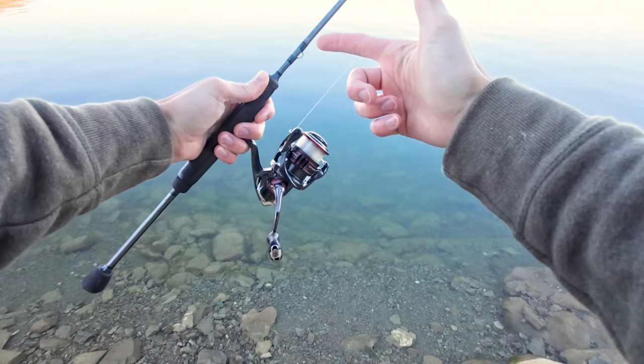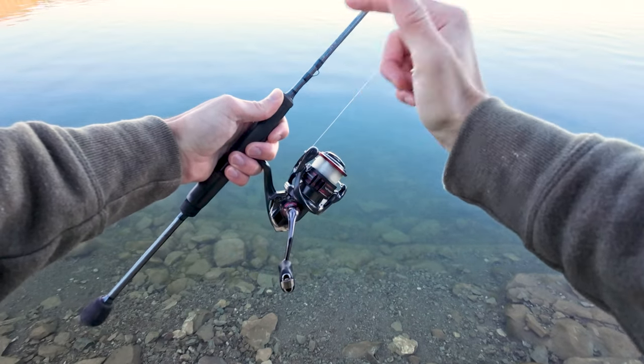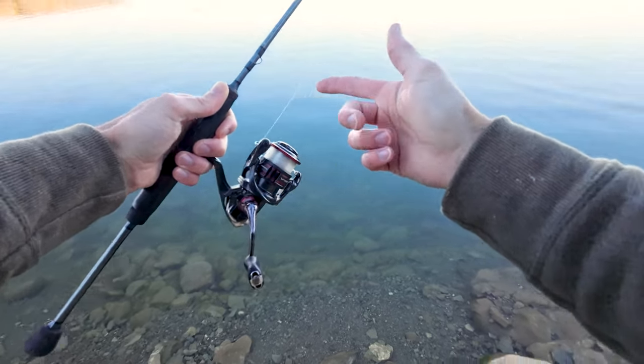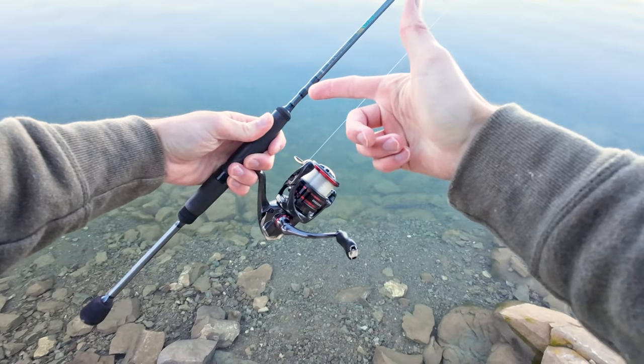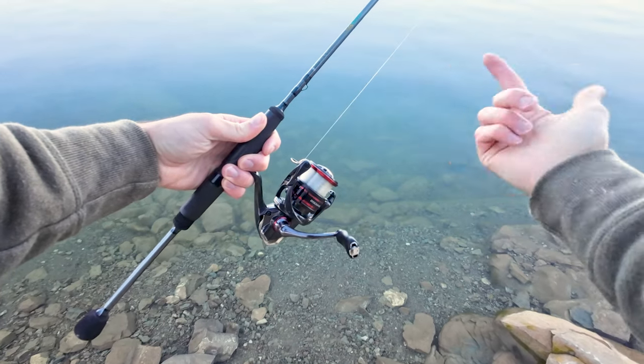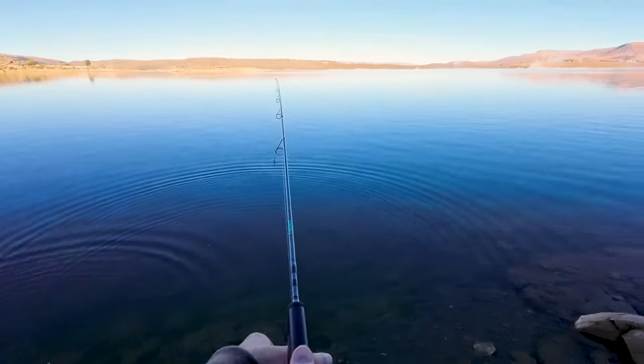All right, this is my first setup. This is a 6'4" light Syncroy Trout Series rod. My reel is a Shimano Vanford 2000 on fluorocarbon. This is my second setup. This is a 6'9" medium light Syncroy Trout Series rod. My reel is a Shimano Vanford 2500 on fluorocarbon.